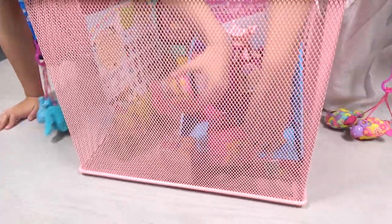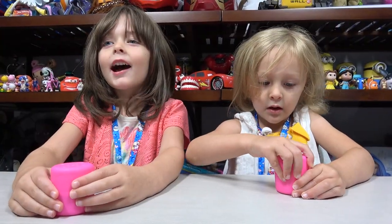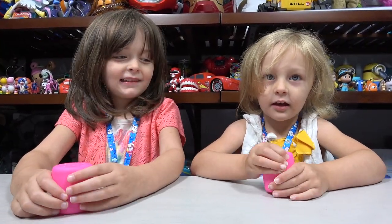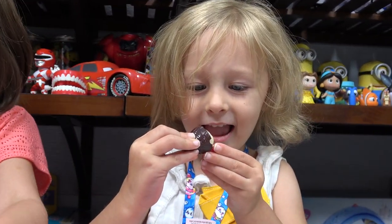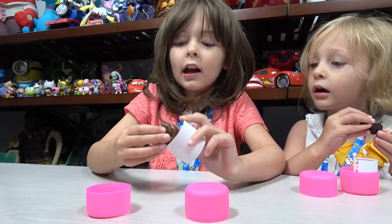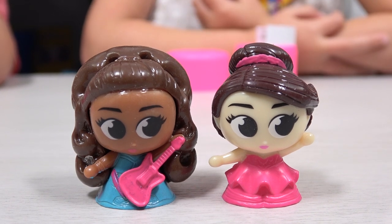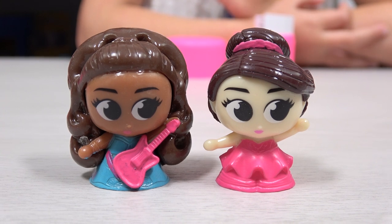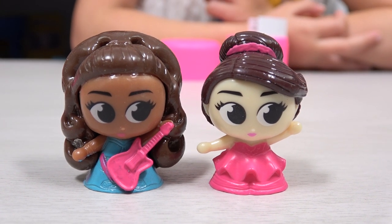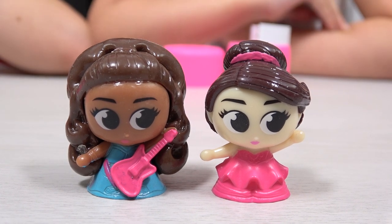Barbie Fashems! Nice. Which one do you want, girls? The ballerina. You want the ballerina? I got the ballerina! You did it, Chloe! What did you get? Oh, I got a rock and roll person. Oh, cool. That's awesome, too. Wow, those are really cool. And Chloe got the one that she wanted. And I got the one that I wanted. You got the one that you didn't know you wanted, right? Man, those are nice. And they're new. We haven't gotten these yet.